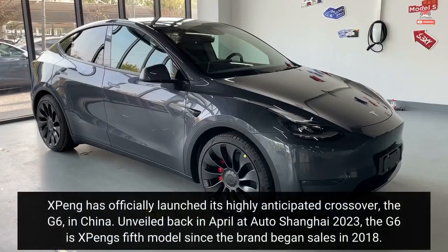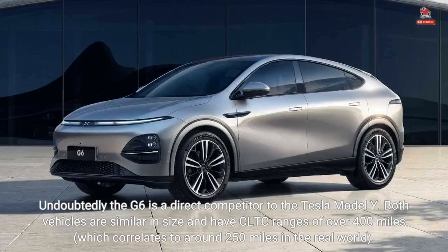Thanks. XPeng has officially launched its highly anticipated crossover, the G6, in China. Unveiled back in April at Auto Shanghai 2023, the G6 is XPeng's fifth model since the brand began sales in 2018. Undoubtedly, the G6 is a direct competitor to the Tesla Model Y. Both vehicles are similar in size and have CLTC ranges of over 400 miles, which correlates to around 250 miles in the real world.